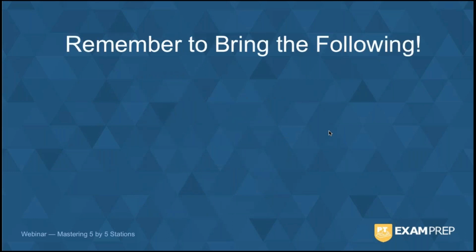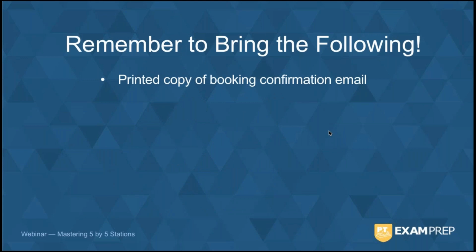Okay, what are you going to bring with you? Please remember this. You will have received a booking confirmation email from the Alliance about 7 weeks in advance of your date. You must bring a printed copy of the booking confirmation email with you to the exam, okay? Otherwise, you will not be granted access. So any electronic copies will not be accepted. So an email copy or a cell phone, that won't work. It needs to be a printed copy, so make sure that you bring that.